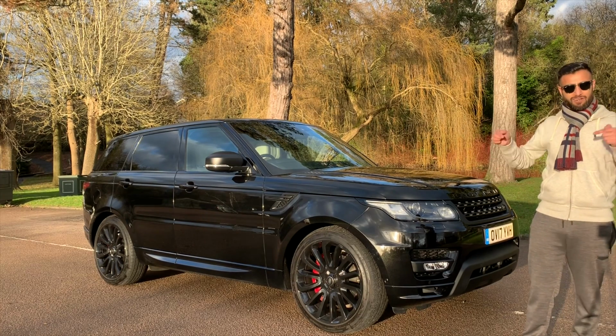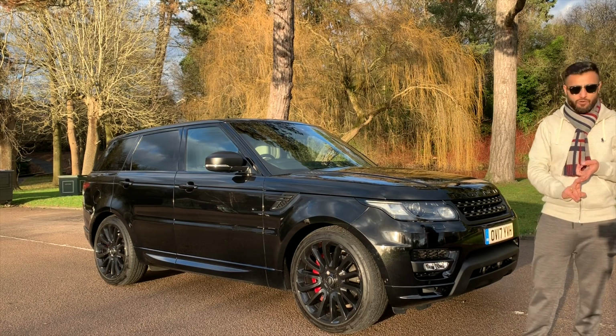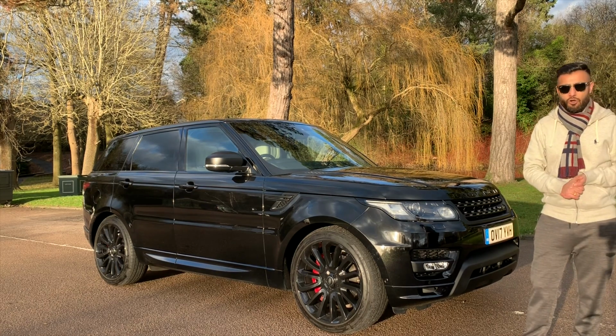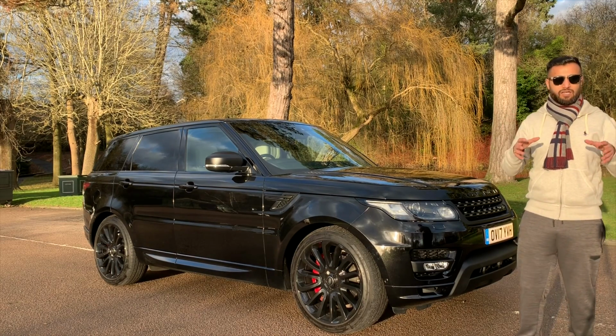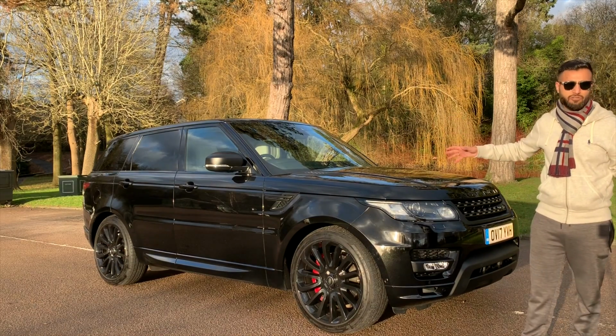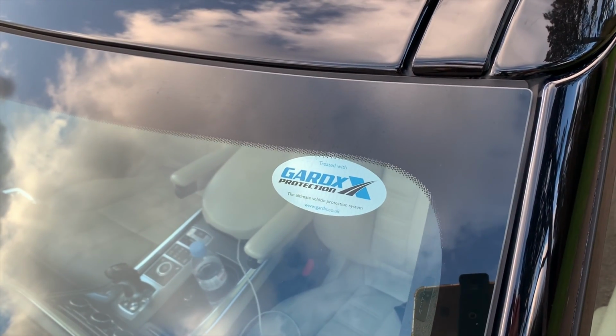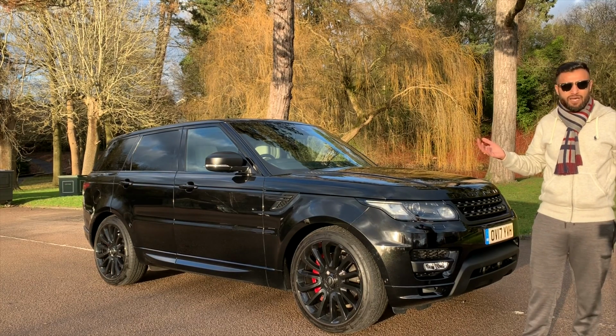But like I said, this particular car is for sale. A few specs about it. It's got 2 owners. It's got 26,000 miles on the clock. Full service history by Land Rover. Recently, the owner did give this car to Land Rover, and they've done a Guard X protection on it, which means it protects all of the paintwork, all of the interior, and yeah, that's about £600 itself.